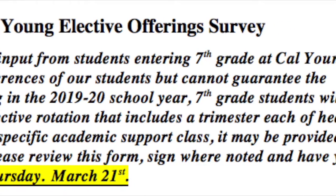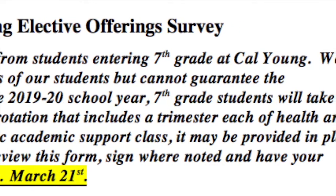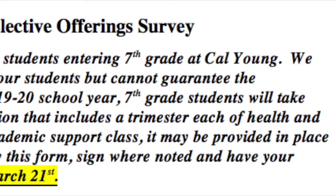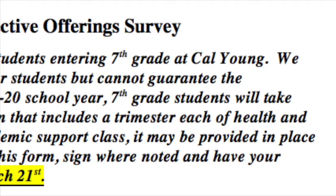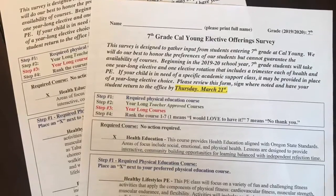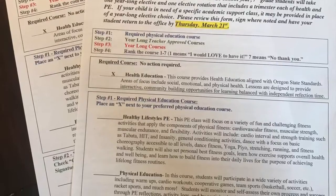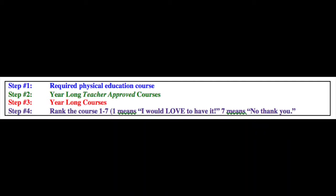Another note on here is you'll see the date highlighted when the form is due, Thursday, March 21st. It's really important that students get these in on time because the scheduling process will be taking place over spring break, so we won't be able to accept late forms. There are 2 different forms, one for next year's 7th graders and one for next year's 8th graders. That is because there are minor differences between the 2 of them, so please make sure that you're filling out the correct form. Okay, so next I will walk you through the 4 pretty easy steps for completing your elective survey.